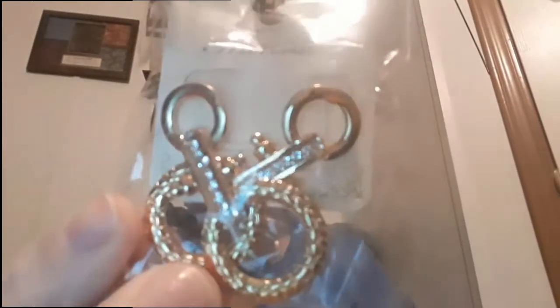We did get these little heart earrings, which are so cute. They're little double hearts. We did get these kind of anchor cross earrings in the gold and the silver.